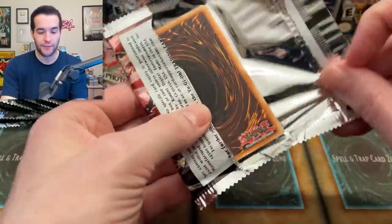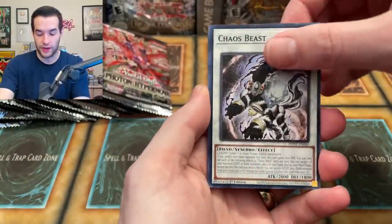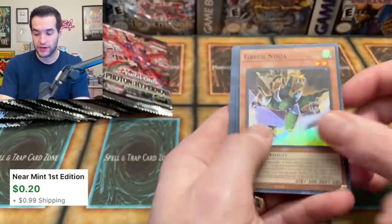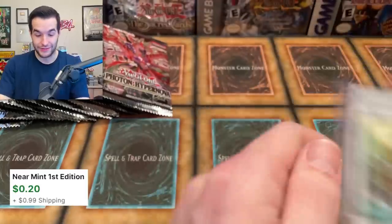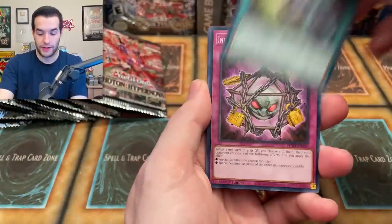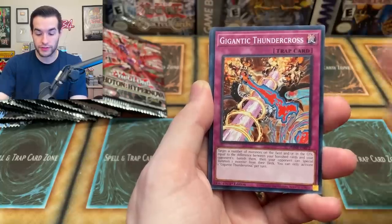Wow, Photon Hypernova. We've already pulled four secret rares, so I think we're out of secrets, but we'll have to see. Starlights, anybody? You know, land flipping, green ninja, okay. Oh my gosh, that was absurd. I thought we'd already pulled all our secrets before that one, and then apparently not, I was wrong. Intimidating Ore, that was crazy.